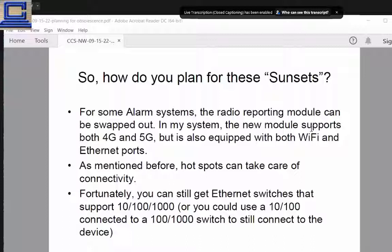And I already mentioned that one of my modules that I received, I was very surprised to see all the capabilities that it came with. And hotspots can take care of connectivity for the devices that have Wi-Fi. And also, fortunately, you can still get Ethernet switches that support 10, 100, 1000. But if at some point in the future you only find 100/1000s and you still need to interface to an old 10 megabit Ethernet somewhere with a 10BASE-T, you can still use a 10/100 switch and then connect that upstream to a 100/1000 switch, and you still have your connectivity.